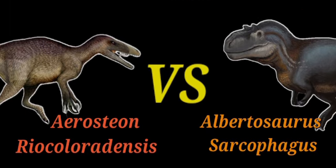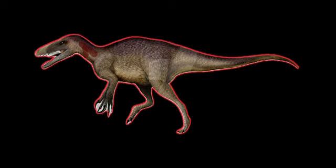So the Aerosteon sees the Albertosaurus, and the Albertosaurus sees the Aerosteon. They do not like each other. They start to intimidate each other, but this fails. None of the predators are deterred. But before they start circling, the Aerosteon quickly charges. The Albertosaurus also charges, and it dodges the attack of the Aerosteon that bites it on the neck.